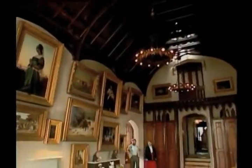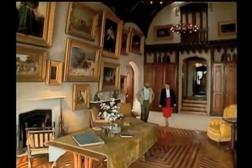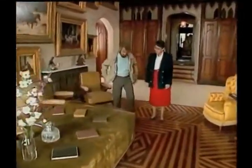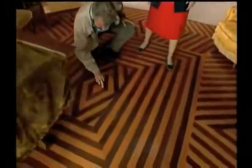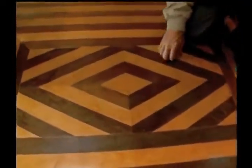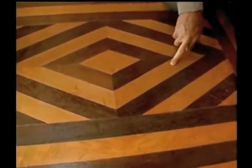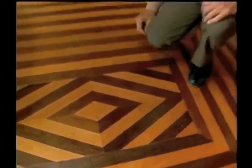Bob, this is the picture gallery. Wow. What an unbelievable room. And in the 1830s, this was originally the library. What an incredible floor, though. This goes back to 1837. Yeah. This is an original floor, and we're still fortunate. It's one of the few we have left in the house. It's a combination of walnut and maple, I think. That's right. That's so pretty.